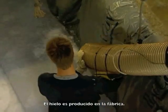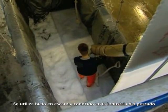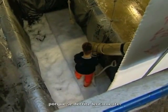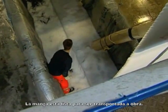The ice is produced by the ice machine at the factory. What is known as flake ice, familiar from the fishing industry, is used because it melts slowly. The tube is now ready to be taken to the installation site.